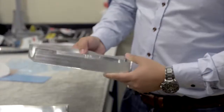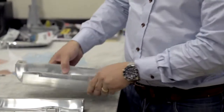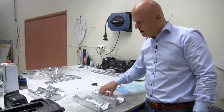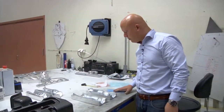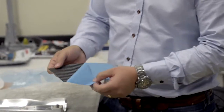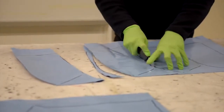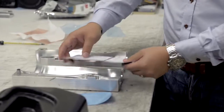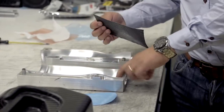Actually, when we manufacture a carbon fiber part from this tool, the first thing we do is put a release agent here, because the carbon fiber pre-preg, which I have here, which is the material the part is made out of, is pre-impregnated with a two-component epoxy. So if this would be put down here without release agent, it would actually stick to the tool.